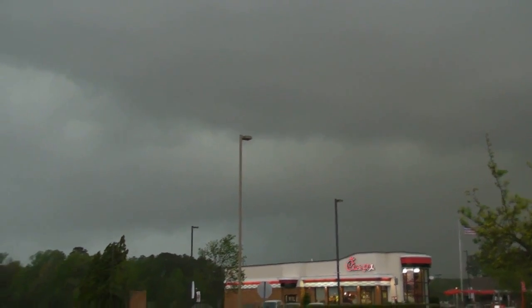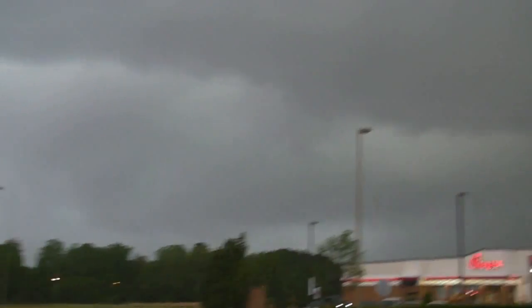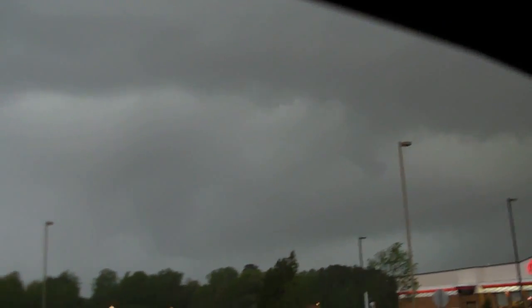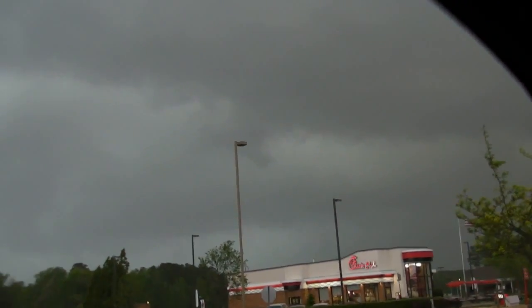Okay, so what you're looking at is our camera view. You're looking south and southwest from the RBC Plaza. We have a photographer on top of the RBC Plaza. That's the BB&T building that you see in downtown Raleigh. And you're looking south along Highway 401. There's the Ray Price Harley-Davidson dealership there. That activity is moving closer to our camera. It's going to be in the line of sight of this tornado.